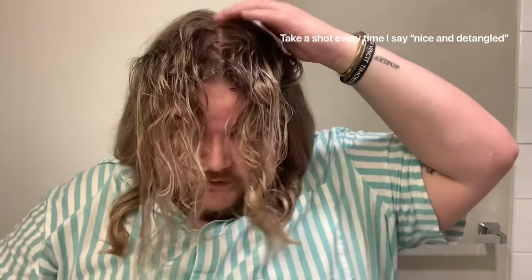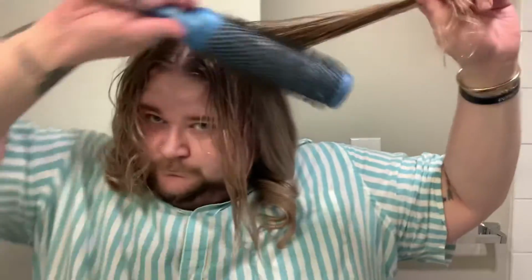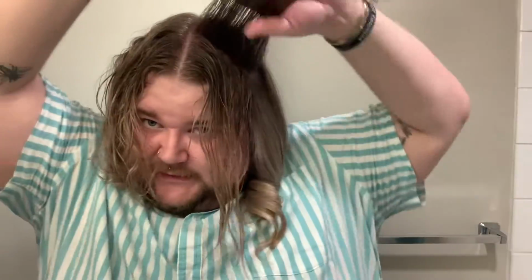And I will say, blowing out your hair is not an easy thing to do. It is infinitely easier to do somebody else's hair. So I understand that blow drying is not easy. I totally get it. For this front top part, I divide my hair down the center, or really wherever you want to part it. Make sure it's nice and detangled.